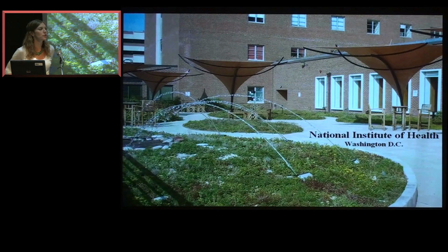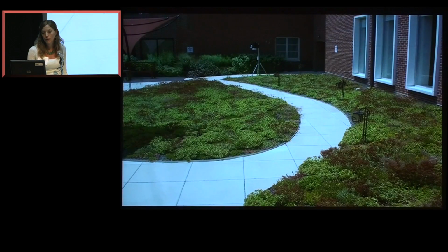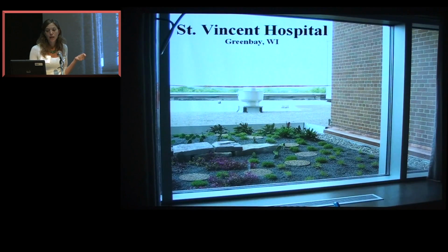This one's the National Institute of Health in Washington, D.C. This is a roof. It was just a big plaza area, again, another building where they had built on, and so you end up having windows looking out over the roof. And this one was a memorial garden. Somebody wanted to donate to the hospital, and they did it in the form of a green roof that you could actually access. And this one is just beautiful. They've made a lot of use of this one. They actually grow a lot of medicinal herbs, and they let patients grow things on this roof, and patients also have access to it.